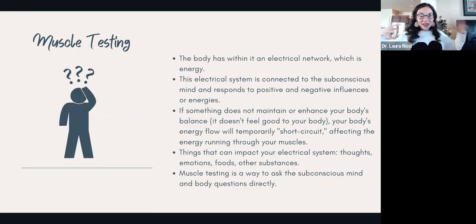So we're all energy. The body has an electrical network within it, and it's connected to that subconscious mind, and it helps to respond to positive or negative things. And if something doesn't feel good to your body or doesn't resonate, that energy flow will temporarily short circuit, affecting that energy running through your muscles. So we know that and we can monitor some of this energy. Think about when you get an MRI and it's looking at energy, or when we're getting a heart monitor, an EKG, and we're seeing how the electrical impulses are running through the heart.